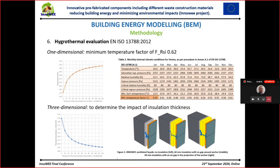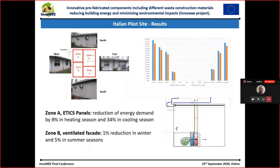The three-dimensional way was actually included because of the thermal bridges. In this way of doing the three-dimensional one, you can take into account the thermal bridges and how insulation also affects the anchor systems of the ventilated facades. For the InnoWEE project, they show no risk of condensation with this insulation.